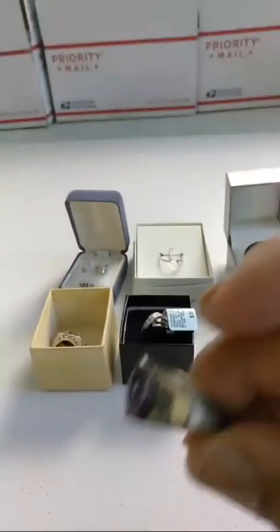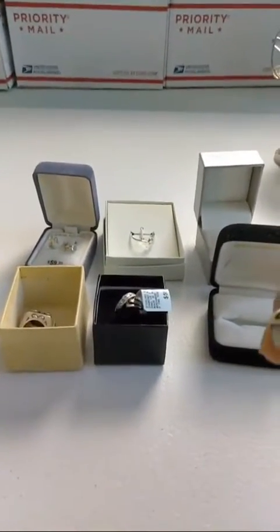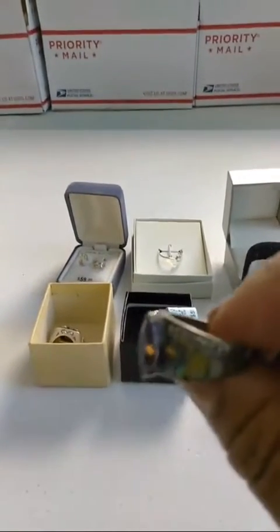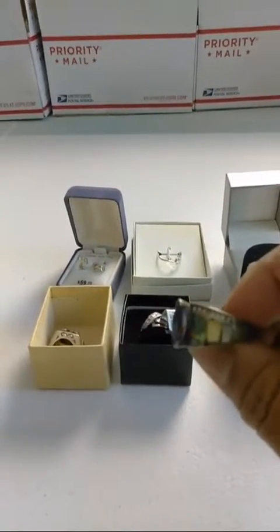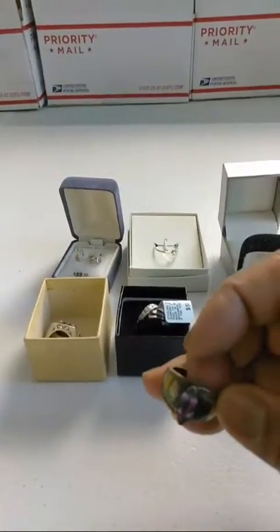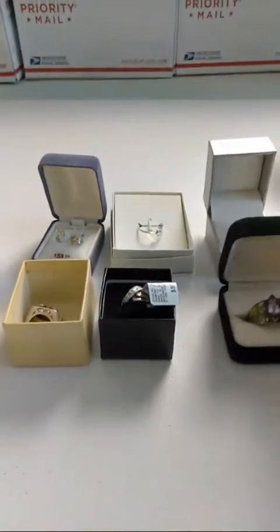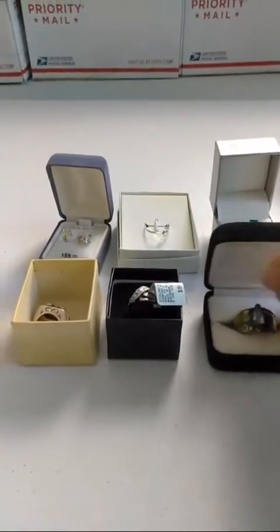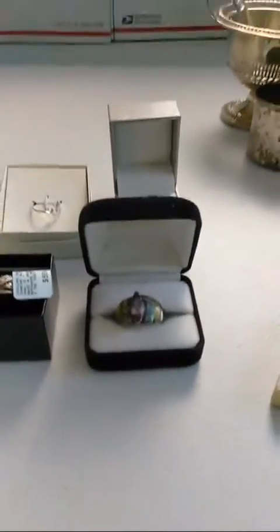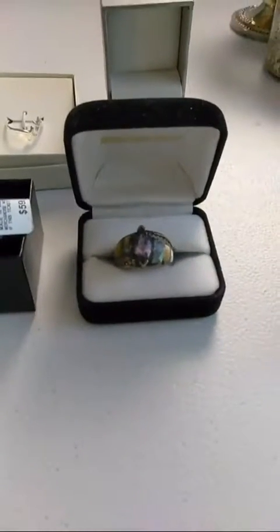It has this amazing mother of pearl inlay along with what might be diamonds, or it could be cubic zirconia. I'm not sure. I'll have to test that with a diamond tester. And this giant amethyst that's right in the center. And I can tell you a lot of these boxes probably did not go with the pieces of jewelry that are in them, but this is exactly how I found them. So this is how I'm showing them to you.